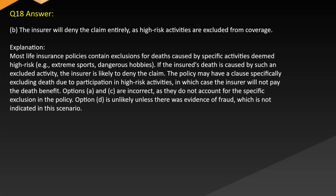Answer: B. The insurer will deny the claim entirely as high-risk activities are excluded from coverage. Explanation: most life insurance policies contain exclusions for deaths caused by specific activities deemed high risk, e.g. extreme sports, dangerous hobbies. If the insured's death is caused by such an excluded activity, the insurer is likely to deny the claim. The policy may have a clause specifically excluding death due to participation in high-risk activities, in which case the insurer will not pay the death benefit.